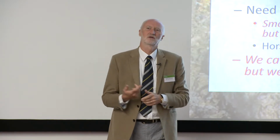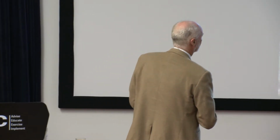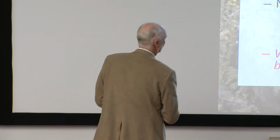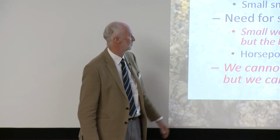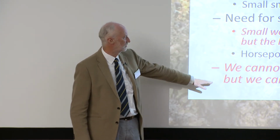So part of the work that we're trying to do here is to break open these old assumptions and see how many of them are valid and how many we can then come up with new methods. And particularly, horsepower doesn't help when weight is the problem. We cannot change the soil or the weather, but we can change the tractor.